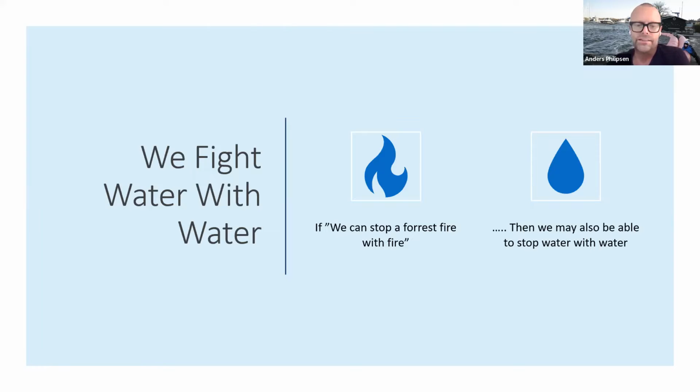What we do is basically fight water with water. The idea originated from how you stop a forest fire, which you can do with a controlled fire. Engineers thought, if you can fight fire with fire, can you fight water with water? This way they started to work with inflatable barriers where you fill water into the tubes.